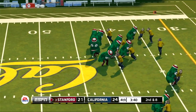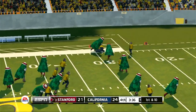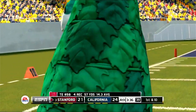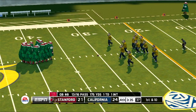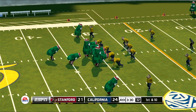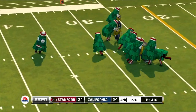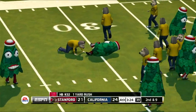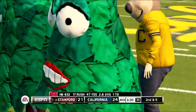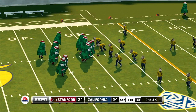He's pushed out of bounds at the 30. Tight ends can really be a wild card in any offense. Sometimes the defense is a little bit confused on how to handle them. Here's the eighth play of the series. He makes it out to maybe the 29-yard line. From the 29-yard line, it's second down.